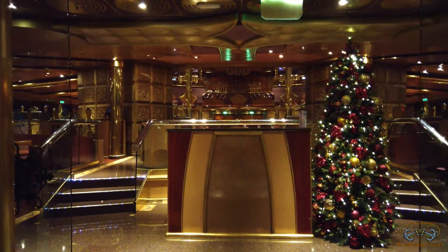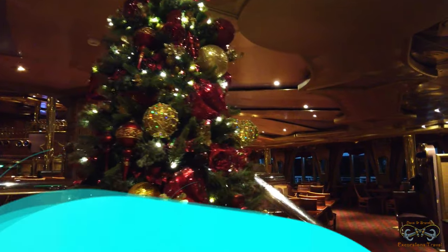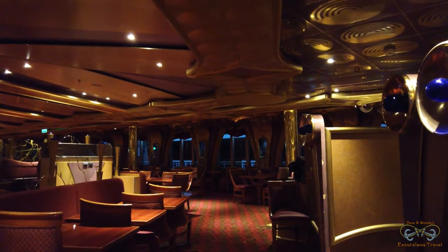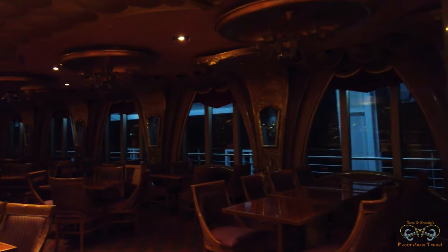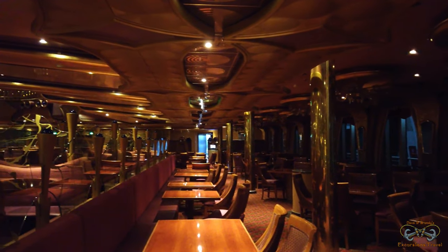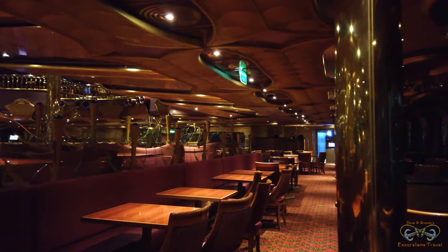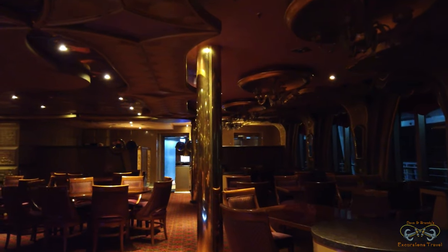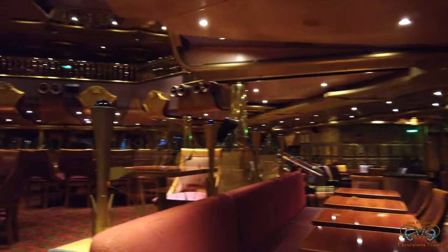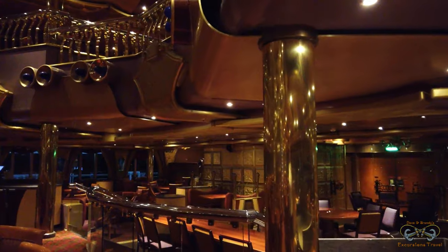And here is one of two main dining rooms on the ship. This is the Golden Olympian restaurant. This was our assigned restaurant. We had anytime dining on this sailing. And this restaurant does have two tiers on it. So obviously this is the first level and we got the second level right above us. And here you can see the overall look of the restaurant.